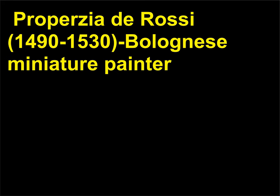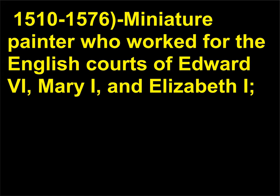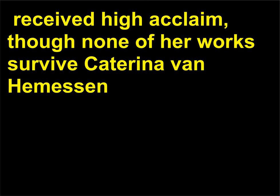Properzia de Rossi, 1490-1530, Bolognese miniature painter and sculptor trained by Marcantonio Raimondi. Lavina Teerlinc, c. 1510-1576, miniature painter who worked for the English courts of Edward VI, Mary I, and Elizabeth I. Received high acclaim, though none of her works survive.